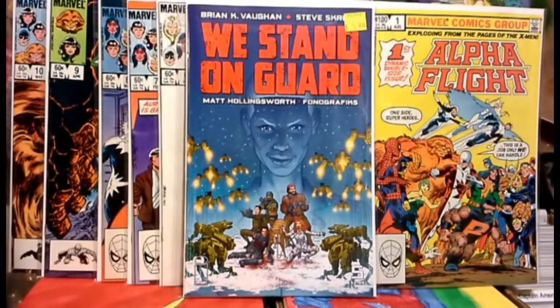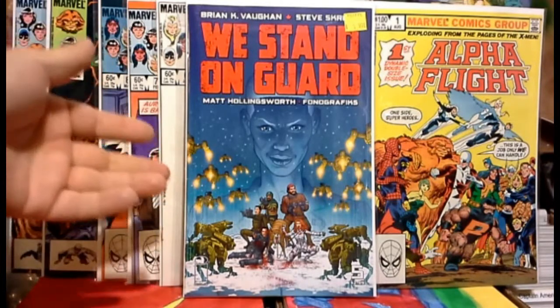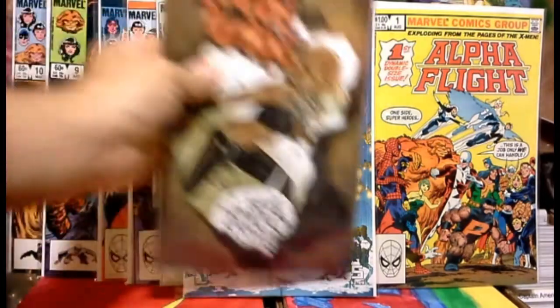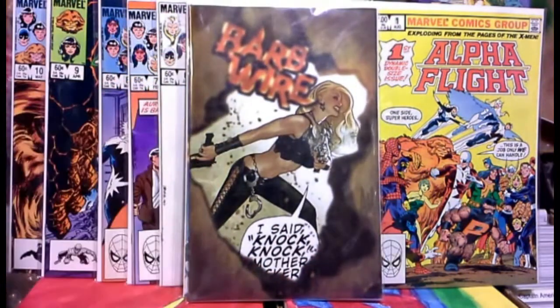So we got We Stand on Guard, number 5. And I think this is the last issue for this series, but I'm okay with it if they extend it because I'm really enjoying that series. Picked up Barbed Wire, and basically still picking it up because of cover art. So there we go.